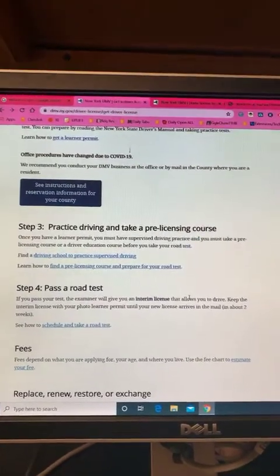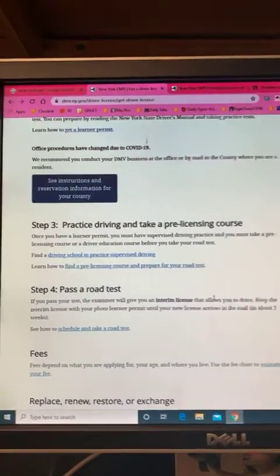So once you have a learner's permit, which is awesome, essentially you need time on the road to let New York State know, hey, I know what I'm doing and I can be trusted operating a vehicle. Because remember, driving is a huge responsibility. A car is essentially something that can be used as a weapon.